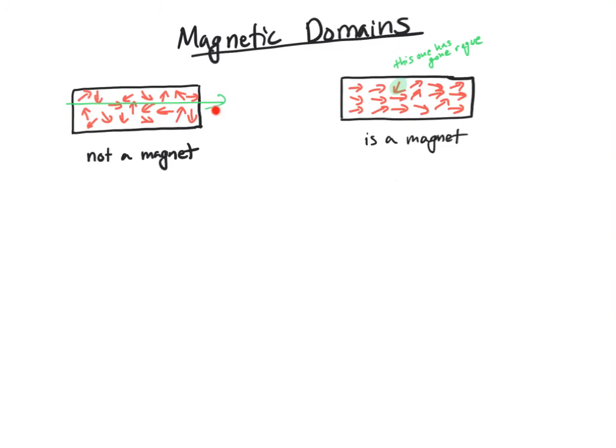And so if you apply a strong magnetic field to a piece of iron for long enough, all the little atoms will eventually turn until they're all lined up, and now you have a magnet. And it will stay a magnet. Once the atoms are all lined up with each other, they will actually remain lined up with each other.